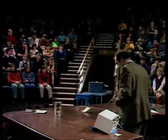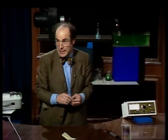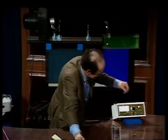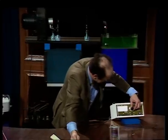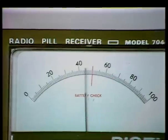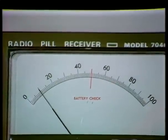heavy objects. Now, there is another kind of pill, and I've got one of these here, which is sensitive to temperature. And there are, in fact, also pills which are sensitive to acidity. Now I have to keep myself out of the way of the aerial. I try and tune into this one. Yes, that is the one.